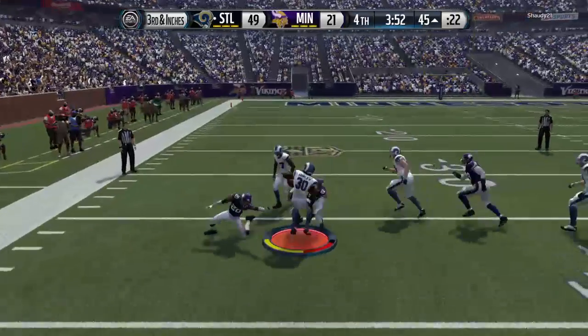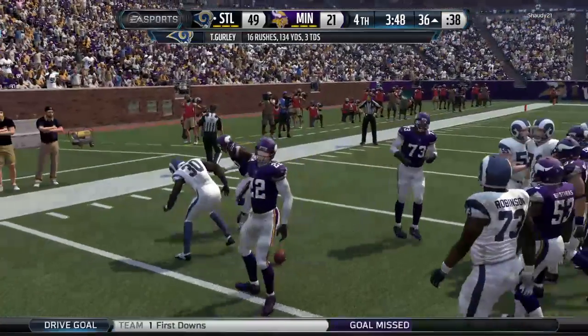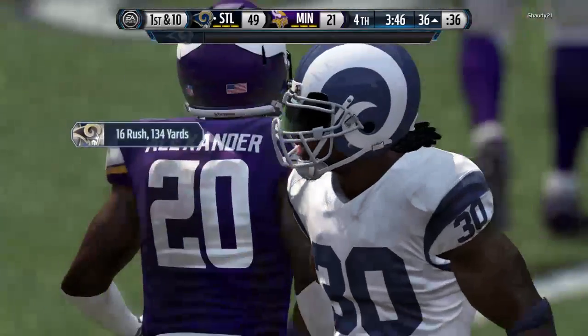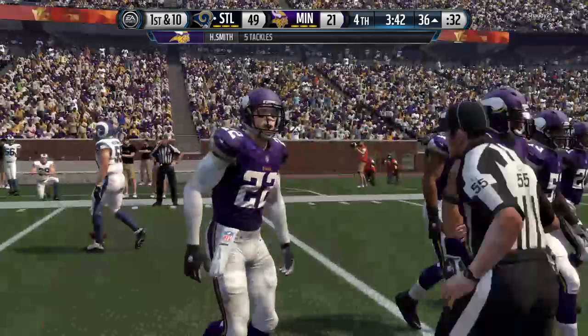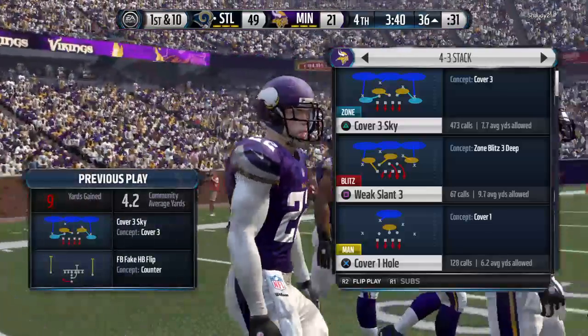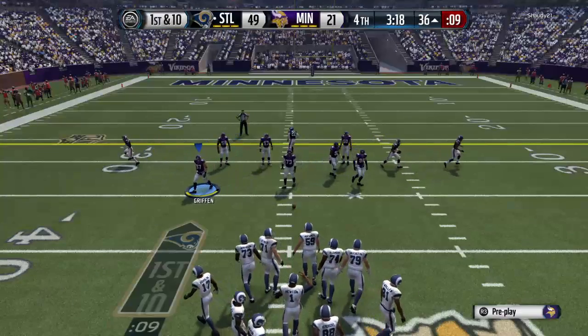Gurley's handed the football. Just when they needed it, at last, to hit on a third down conversion. This is an awesome job by the head coach, the offensive coordinator, and the offense. Just keep picking up those first downs. You got a big lead here in the second half. Keep that clock running.